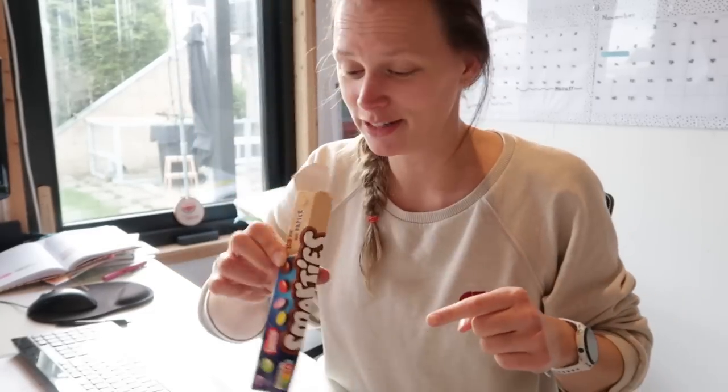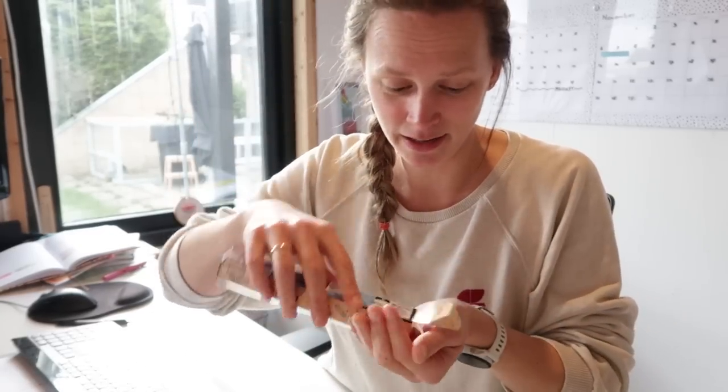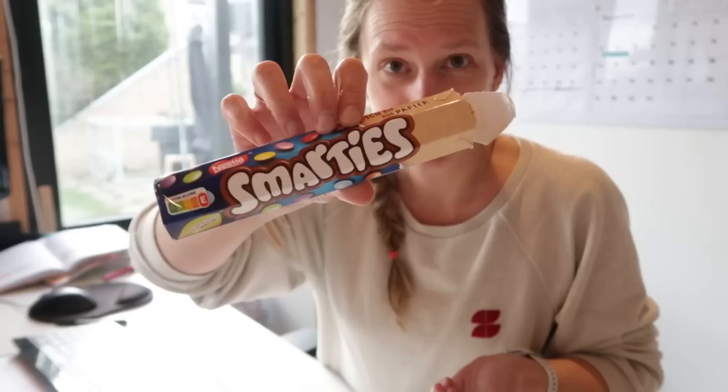Oh, and by the way, good thing when your child doesn't like a type of candy. He tried it twice, but he doesn't like Smarties. Oh well, then I'll take them.